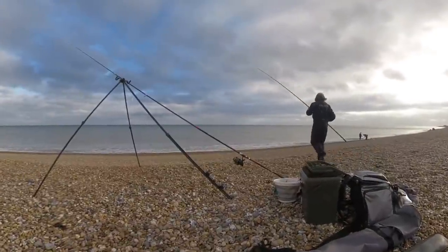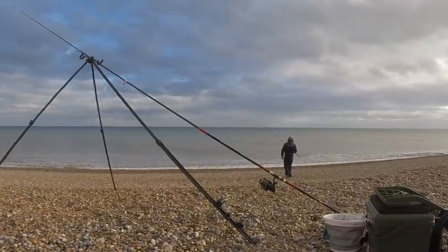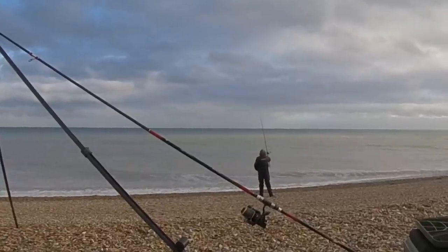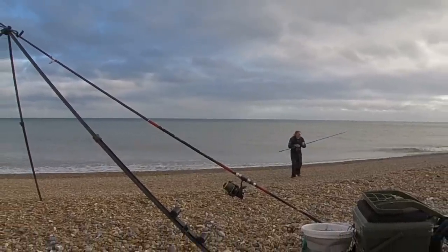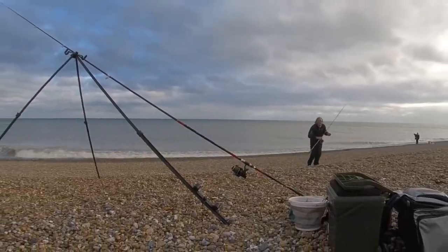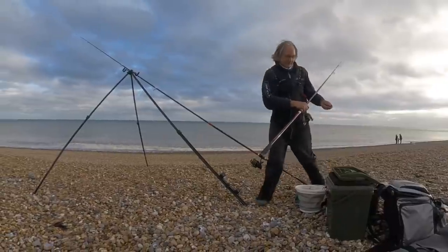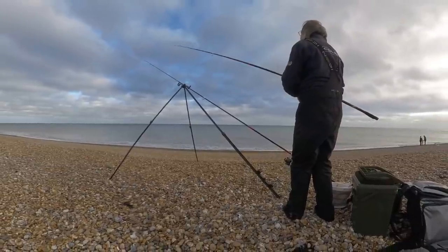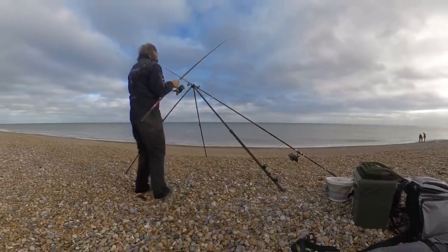Clipped up and ready to cast, I make my way down to the water's edge to try and gain an extra few yards. I'm just checking that the lines haven't crossed before putting my rod down on the tripod.